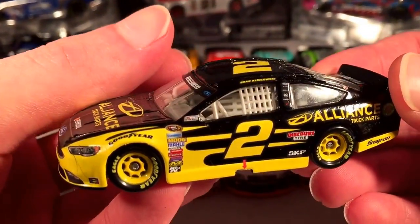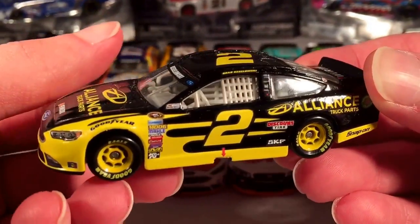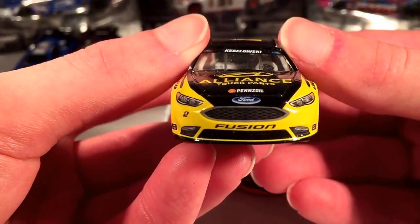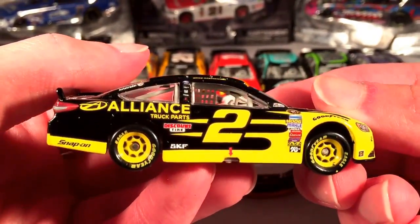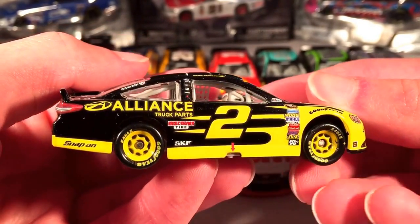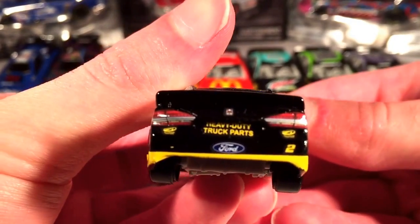Next up we've got Brad Keselowski's Alliance Truck Parts Ford. He raced this a few times for the last couple years. This has always been one of my favorite color combinations in the scallops. Just the black with the bright yellow just looks fantastic. I actually have the 2015 diecast of this paint scheme. I never got the 2016, but sooner or later I'll probably get it. It actually did get canceled in 2017.